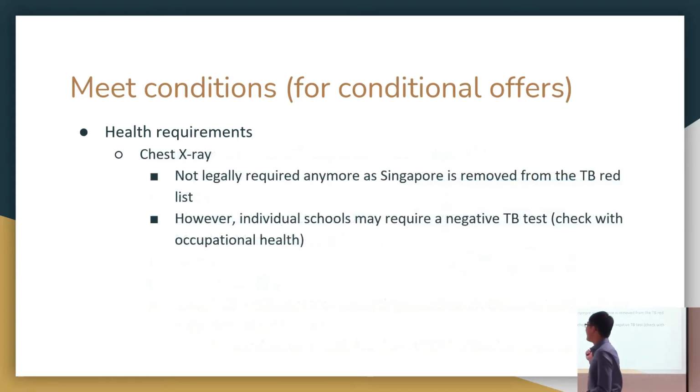Okay. Chest X-ray is not legally required anymore. If you're reading some outdated guide, they will tell you to get a chest X-ray, but it's actually not required anymore. But individual schools may need some form of proof that you are negative for TB, so just check with your Commissioner of Health.